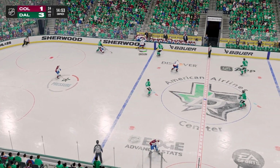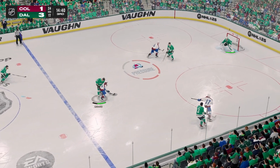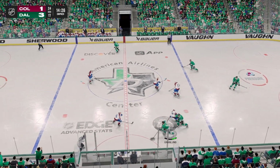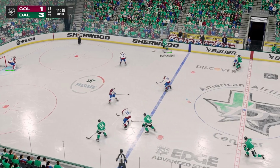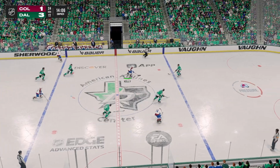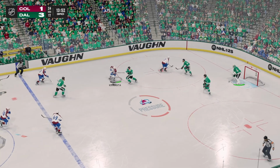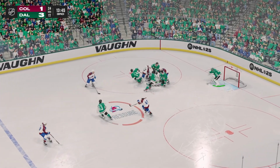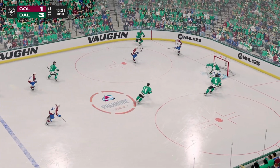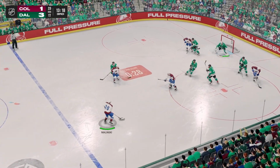Colorado's got the puck inside the defensive zone. Middlestat's got it against the boards. Quick feed to Granlund. And now he tries to get it across to Marchment. Jostles the puck loose. Moved up ahead here in the neutral zone. Takes a spill onto the ice and loses the puck. The Stars have the puck now. Picked up along the wall by Duchesne. And a huge stop by the goaltender at point-blank range.